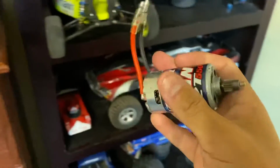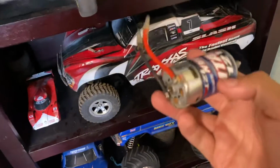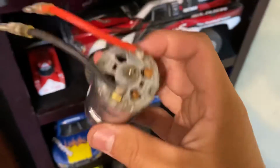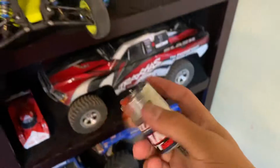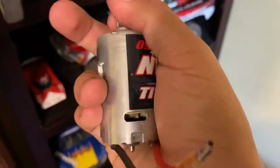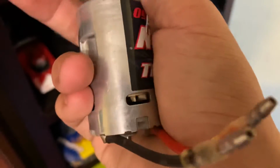So this motor came out of my Slash, and the reason why it's out of the Slash is because I think I broke one of the brushes on it. When it turns, it doesn't turn very smoothly. You can hear like rubbing and stuff in there.